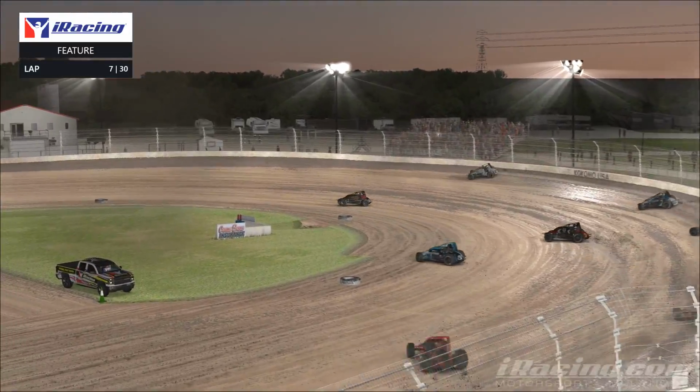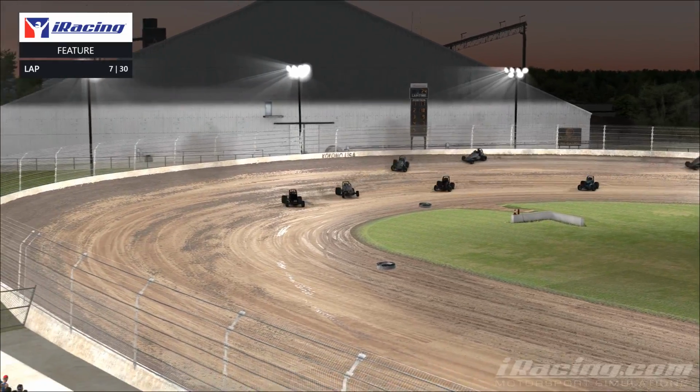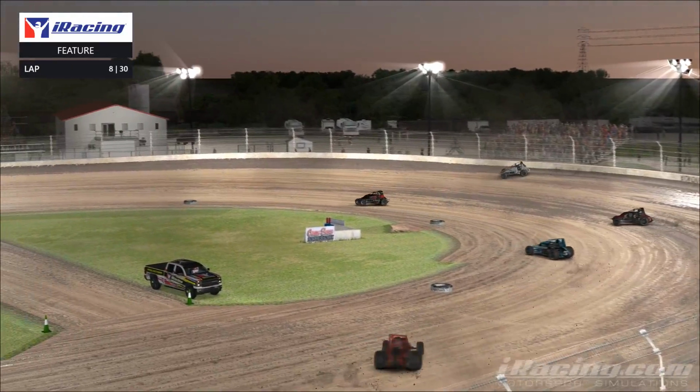Jones to the bottom. Semmelman to the top. The drive out of the corner, though, gets Semmelman back in front. But Jones is going to slide up, middle of 3 and 4. Semmelman cuts back under out of 4. We're switching around.